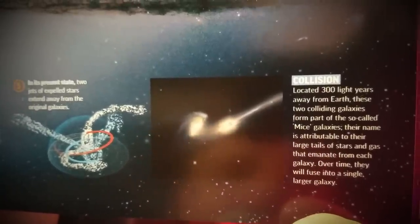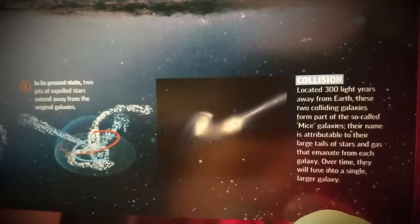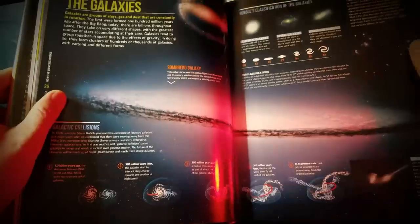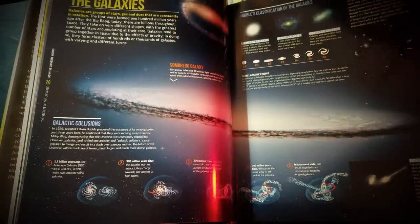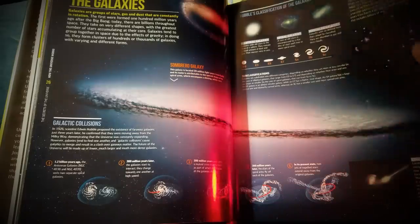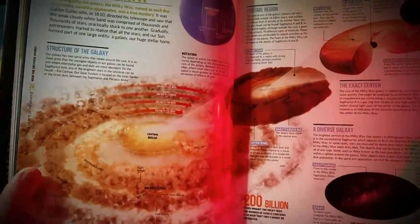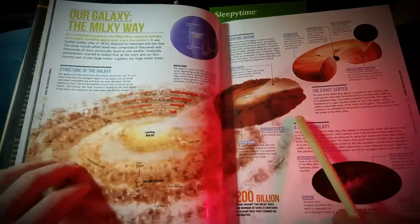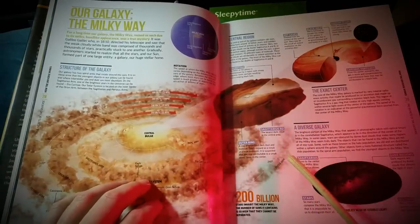Galaxies, but I don't think that's why. Now I'm skeptical of everything else I read. Man, once burned, right? So here we have two pages dedicated exclusively to the Milky Way.